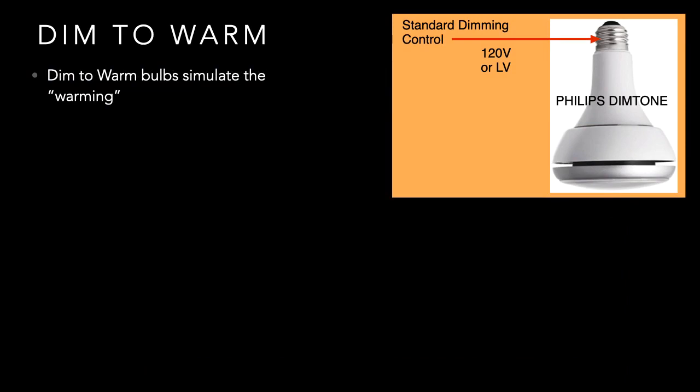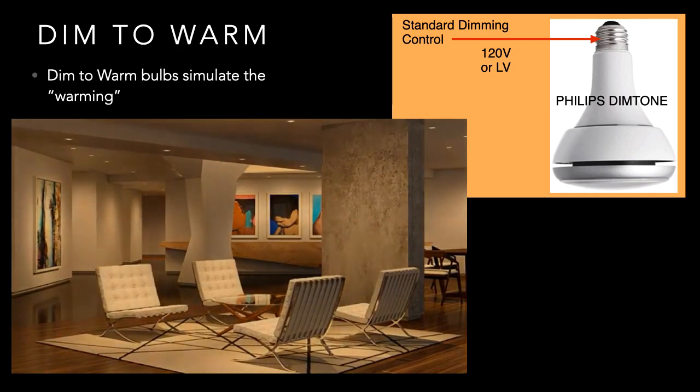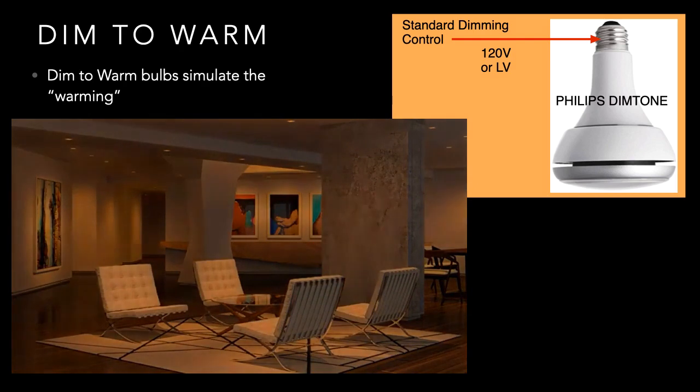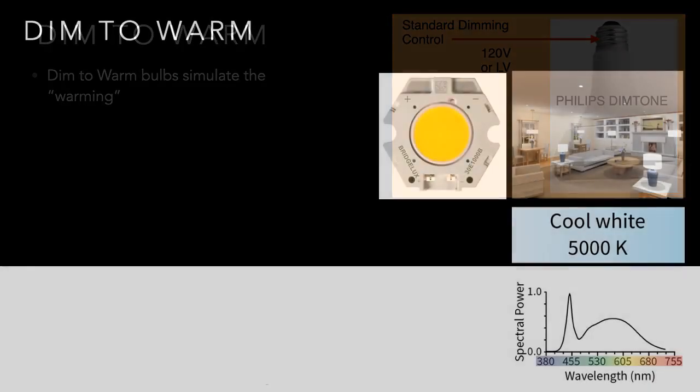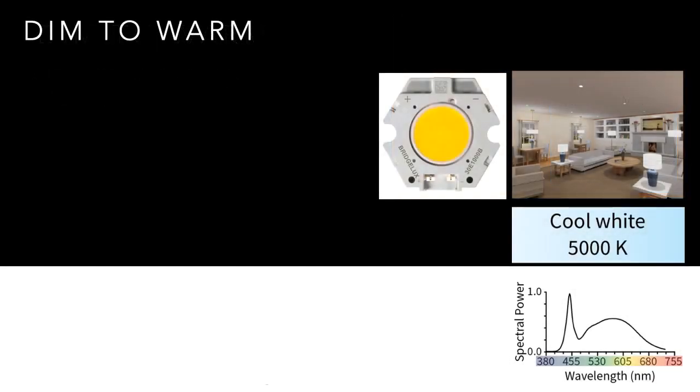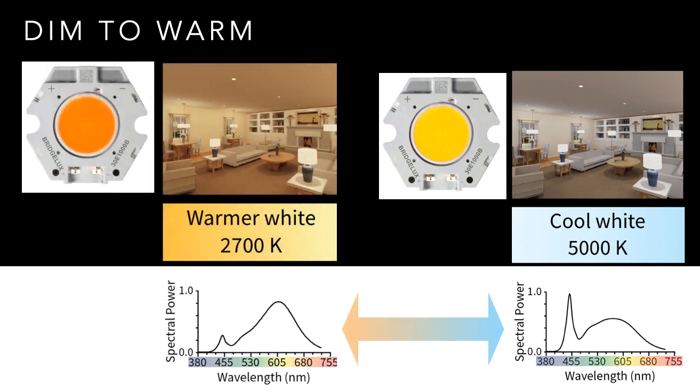To correct this, LED light manufacturers have created what's called dim to warm lights that simulate the incandescent color shift. When these bulbs are dimmed, they smoothly shift their color spectrum to a lower color temperature, as you see in this scene. How much depends on how the manufacturer implements the effect. High quality, dim to warm bulbs will track the black body curve as they're dimmed. This is usually done by having two or more LEDs in the bulb, one with high color temperature, the other with low color temperature. Dimming gradually shifts the light output from one to the other while also reducing the light output.